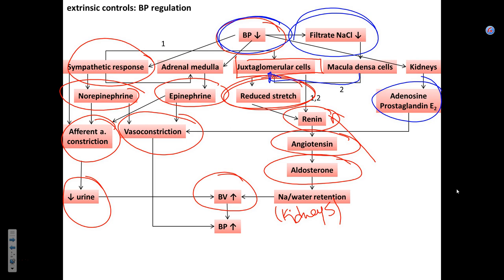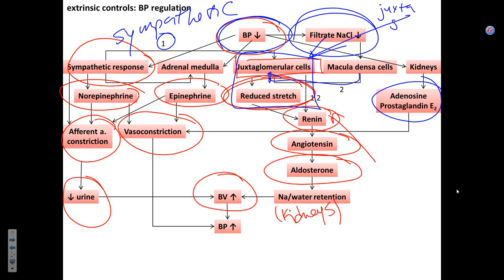So there's pathway number one, sympathetic system. Just sympathetic activation with all its downstream effects. Pathway number two, that's juxtaglomerular cells. Okay? And we can say pathway number three is direct kidney stimulation. Now, of course, you can break down each pathway farther.